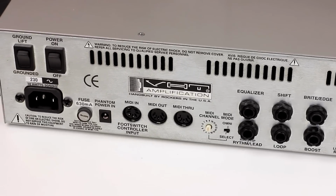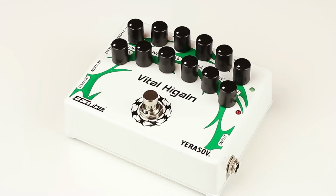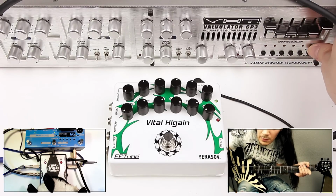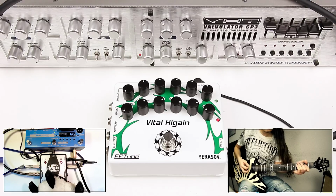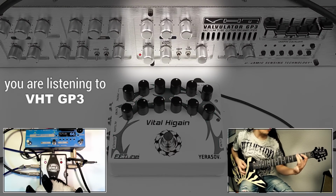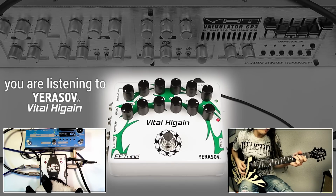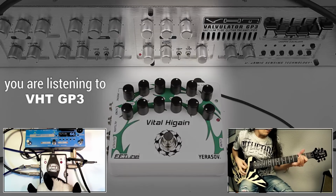From this perspective, I expect something completely opposite from Yerasov. So, let's finally put them face to face. Lead channel of VHT versus drive channel of VH5. VHT on channel A, Vital Higain on channel B. The output goes to the cabinet simulator with my favorite preset. Tone controls on VHT are all the way up, but Yerasov still has some headroom.